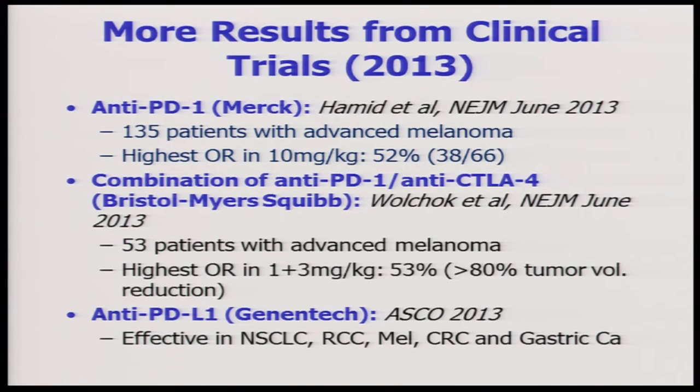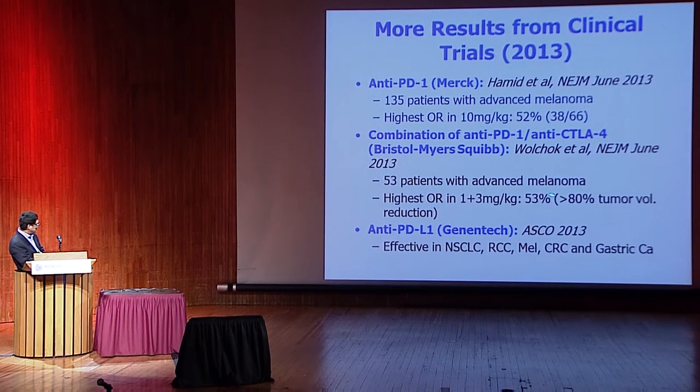And Bristol Myers have initiated this combination trial with anti-PD-1 and anti-CTLA-4. In these 50 patients treated, this is a 1+3, where one is anti-PD-1 and three is anti-CTLA-4. It seems to me it should be the other way around. Then it's up to 50% response. Among this 50% response, the majority of patients actually had more than 80% tumor volume reduction. So it's a very effective therapy.